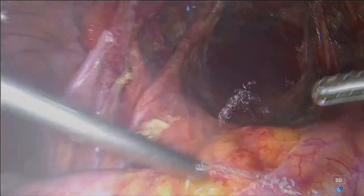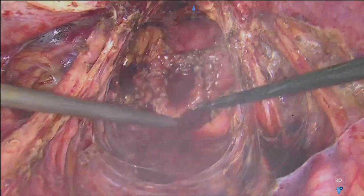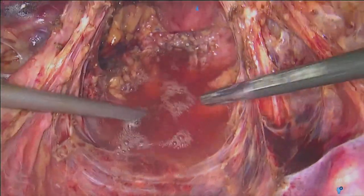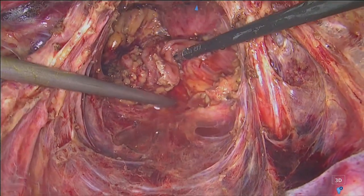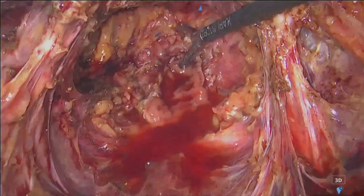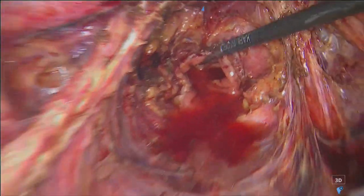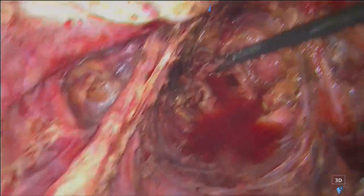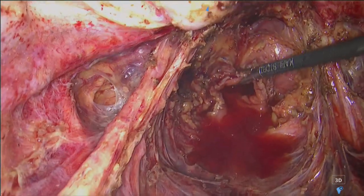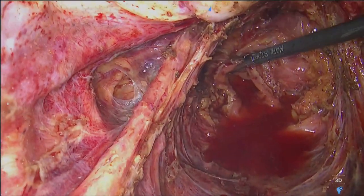And we are going to use another stapler to close the other part of the rectum. Here is a little bit more difficult because we have to change the angle, but we try with the 60. Again, if not, we have to change in 2 or 3 45.